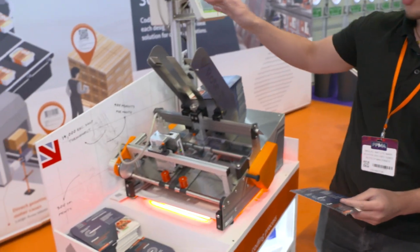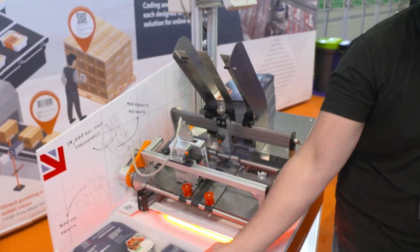So this is the one to look at. Again, the same printer and screen from back there. Same as before, but just on a slightly larger scale. Exactly. We're moving up. It's a bit more automated, so you don't need to have a line.